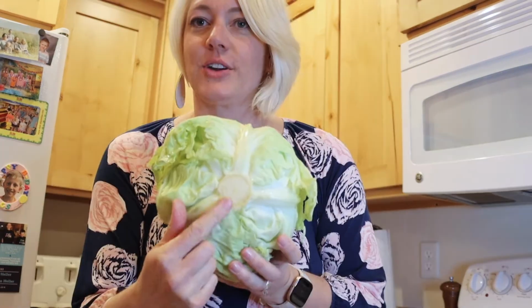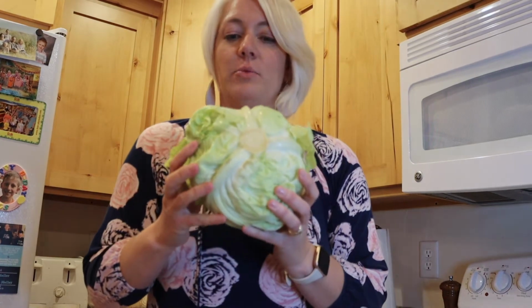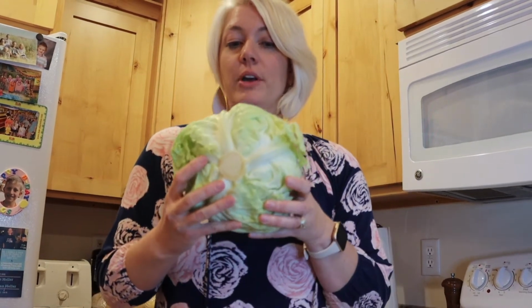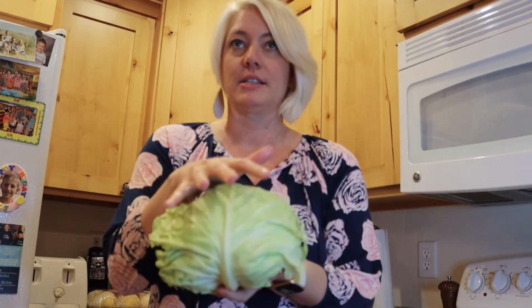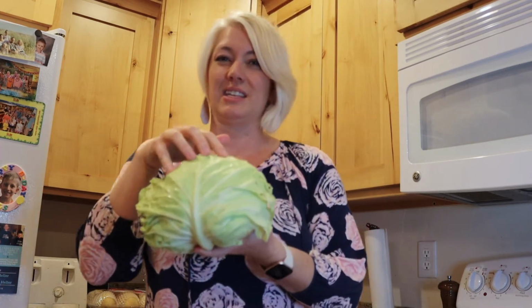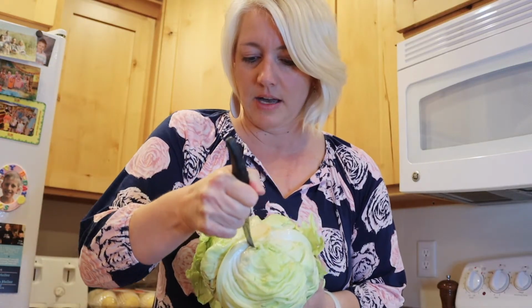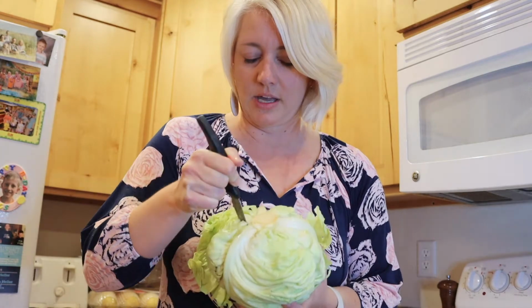So let's get started. All right, what you're going to do first is cut out this center part with a knife. I'm going to show you. And then you're going to boil the cabbage. The reason for that is to make the leaves soft, so that when you put the sausage in there and you fold them up like little envelopes, this is easy to work with. You're just going to take your knife and cut into that, just like that.